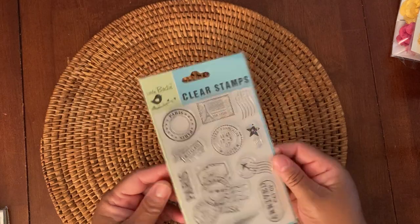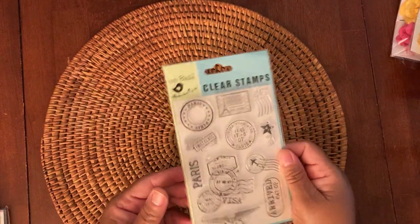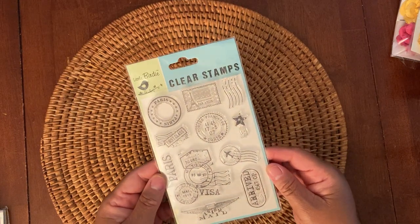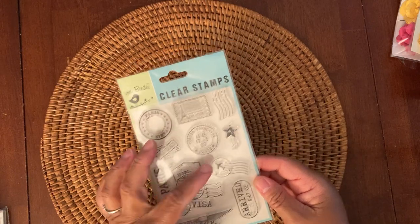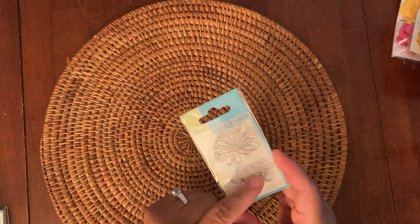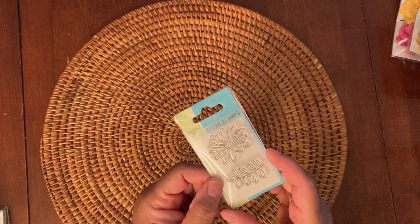This one is, I think, 11 pieces, and it's called Postal Special. So I thought these were nice. You could put them on cards to add something a little different. And it says Paris, airmail. I like the star with the wavy line. Really cute. This sweet little stamp set is so cute with this floral and then this leaf. I really like the leaf branch there.